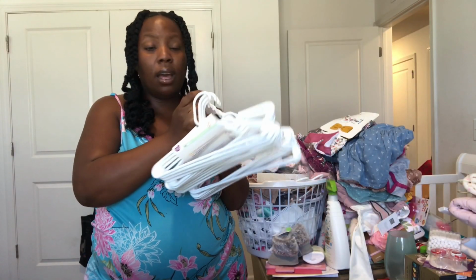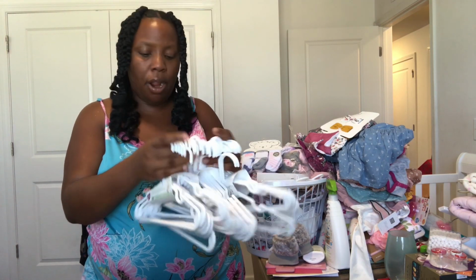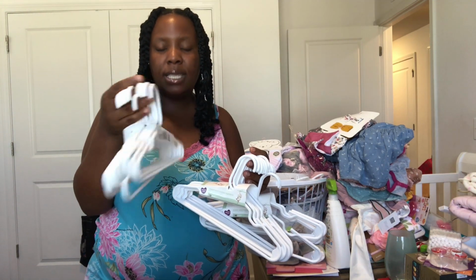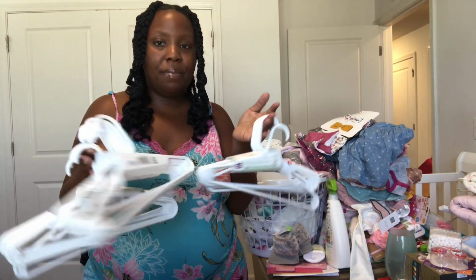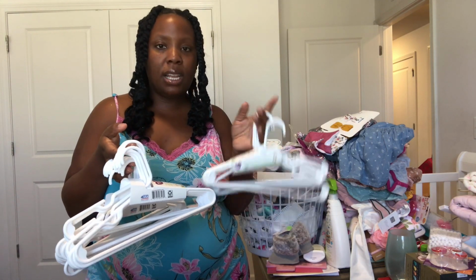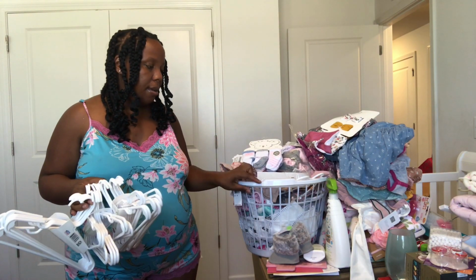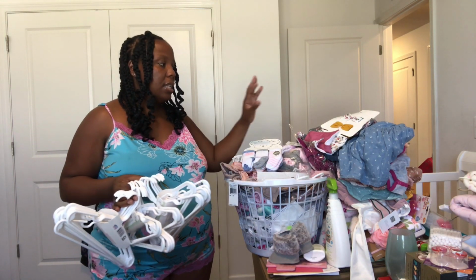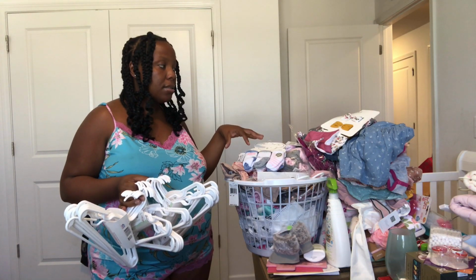So I've made a lot of progress getting everything out of the boxes and out of bags. Here are the hangers that I got for Zara. It says infant and toddler hangers, and it's 10 hangers per pack. So that would mean I only have 30, and this is not going to be enough to hang up all of her clothing. The things that already have hangers on them, I put inside of this basket right here. I'm going to hang those up in the closet. The things that don't have hangers, I'm going to pull an extra box in here and just lay those in a box.